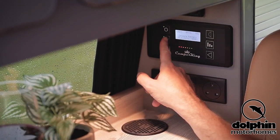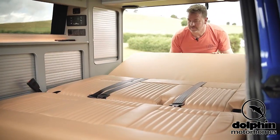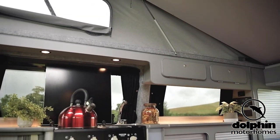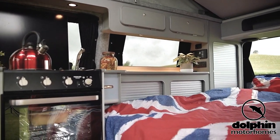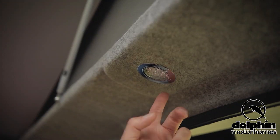There's always time for a brew, of course, and to change the mood lighting to suit the ambience of the day. And no hotel on wheels is complete without a bed, which takes seconds to set up in the Portofino and is incredibly comfortable to sleep in. A guarantee that you'll never sleep as well as you do in your camper van.